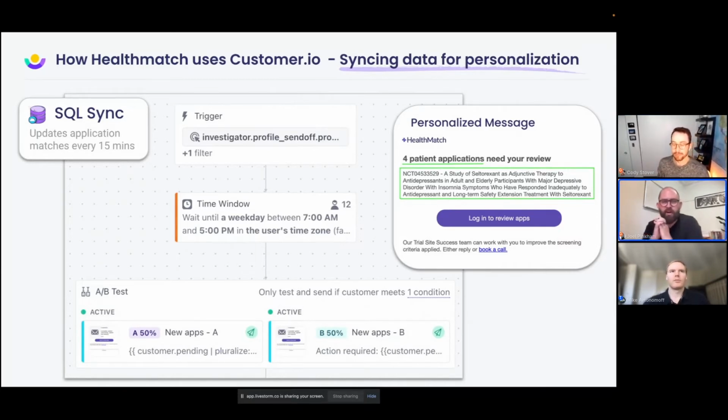Yeah, so in this scenario, we've talked a lot about the patient experience of people matching to a clinical trial and applying to that clinical trial. On the other side is a clinic who is receiving them to then follow up about the next steps of their screening process. In the example here, we have this event, investigator.profile send off. That is a Rudderstack event that has come through to Customer.io, and that basically is our backend saying, hey, this person meets the criteria to notify. There's a few factors that go into that in our system, like preferences, that mean we have to do it in our backend currently, although I think we're going to move away and just do the logic in Customer.io soon for more flexibility.